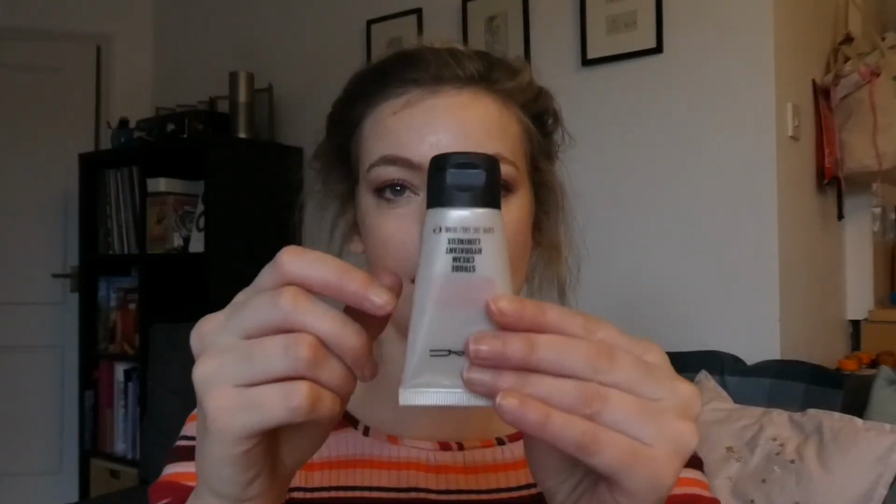So usually I would then put my lipstick over the top. I have a L'Oreal one that I really love. I can't remember the name of it, but I'll pop it below, but I've actually left it at work. So I'm not going to use that. I'm just going to use a little bit more of this strobe cream in the Cupid's bow just to highlight. And then I'm just going to call it a day.